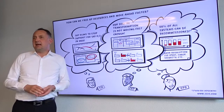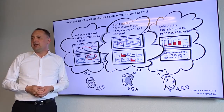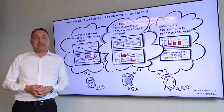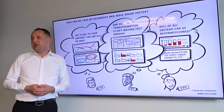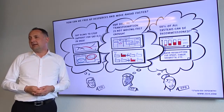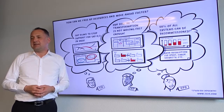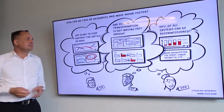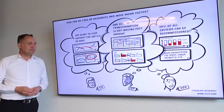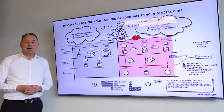What else is key at the moment? Cybersecurity. Nobody can say, no, I don't care. It's a must do. You have no other choice. The same with GDPR and other regulations which are impacting every company, and there is no excuse. You have to do it to be compliant. All right, let's take a look at the right approach.